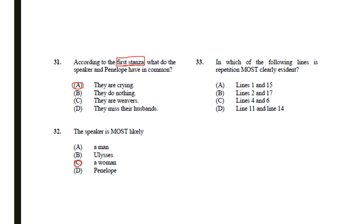So in which of the following lines is repetition most clearly evident? So repetition. We have lines 1 and 15, and line 15 says, to the assembled throng. That's not repeating anything at all. 2 and 17, Penelope did this too. 17, Penelope who really cried. Not a thing is really repeated there. 4 and 6, on doing it all along towards morning. That's stupid. The only answer there then is lines 11 and 14.